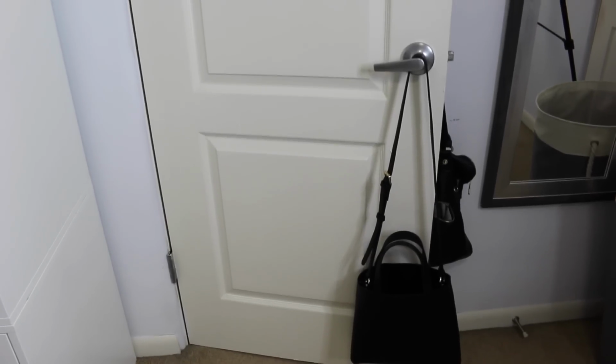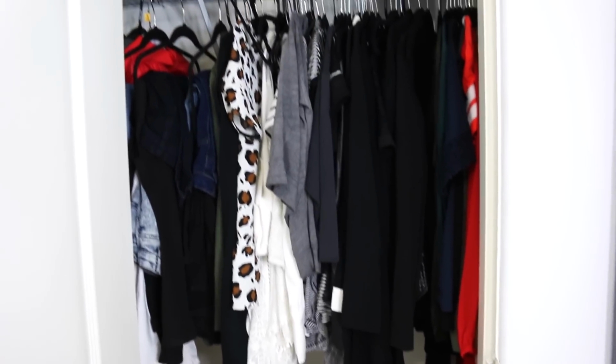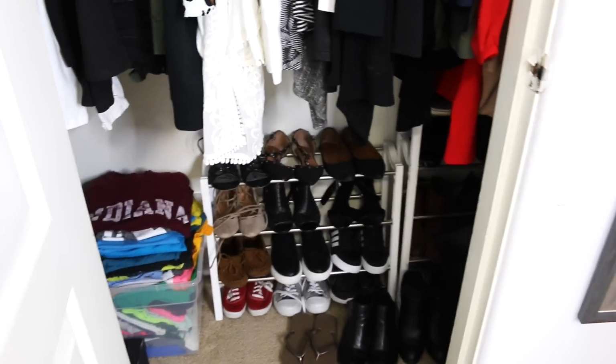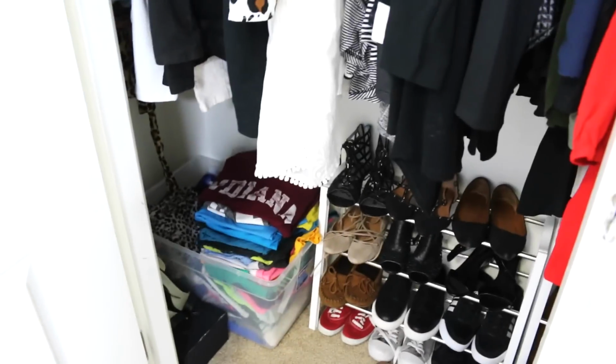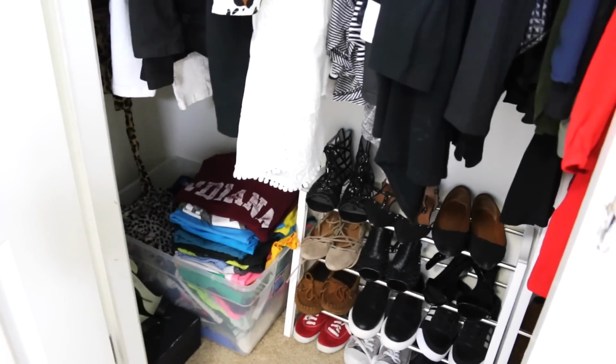So over here is my closet. Here's the inside of my closet that has been majorly decluttered and reorganized thanks to my roommate. Here are all my shoes. I have two of these shoe racks. I need to get something to store all of my workout shirts and PJ shirts. That's basically what's in that container.